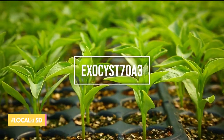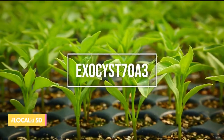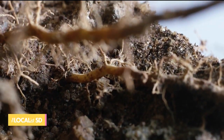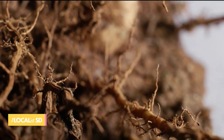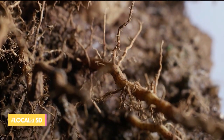One example for changes that we can make to plants is a gene that has a very complicated name. It's called the Exosys 70A3. And it helps to grow root systems of the plant deeper. And then we looked at plants that had this tendency and plants that didn't have the tendency and wanted to know what's different between those. And that's how we found this gene where a plant that has a more shallow root system had one version of the gene, and a plant that had a deeper root system had another version of the gene.